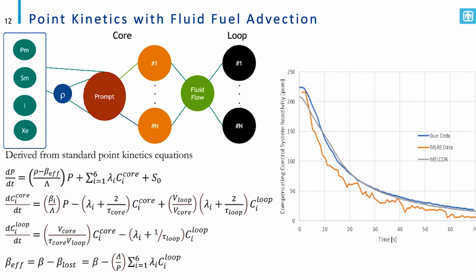For molten salt reactor systems, Brad put this in recently, we've also added point kinetics with fluid fuel advection. And so we treat the advection of molten salt through the core, into the loop, and then back into the core. What I'm showing here on the right side is a graph of a recent benchmark we did, where we compared the MELCOR simulation of a zero power pump coast down transient at MSRE. We compared the negative reactivity addition that we needed to maintain the system at constant power with the MSRE data that we had, as a basic benchmarking of this initial model.